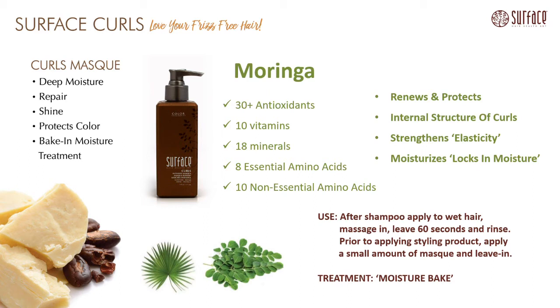How do you use it? The simple way is after a shampoo, apply to wet hair, massage in, leave 60 seconds, and rinse. Prior to applying your styling product, you may apply a small amount of the Curls Mask and leave it in. The maximum treatment is the moisture bake. We'll address that a little bit later.